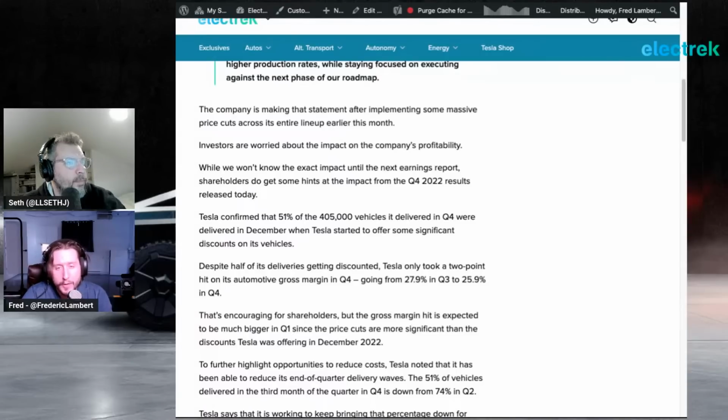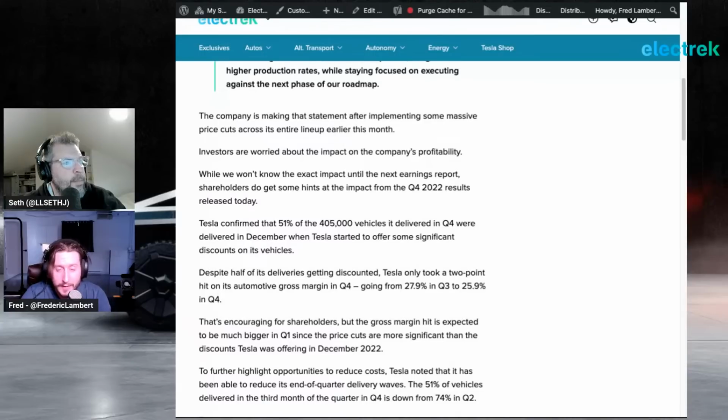Obviously, at the end of the quarter, there was a lot more. Earlier in the quarter, it was fewer. But they were decent discounts throughout the entire month of December. But not the big discount that just happened. Not the $30,000 on the Model Y, obviously. Right. Okay, and that was still half of the car deliveries in the quarter, so that's still a lot.